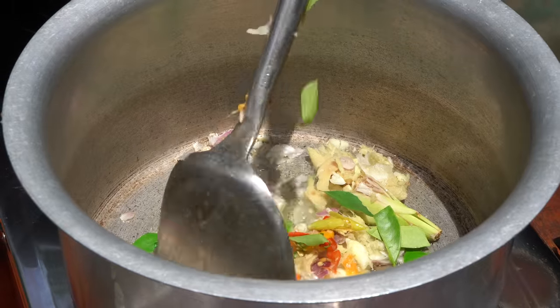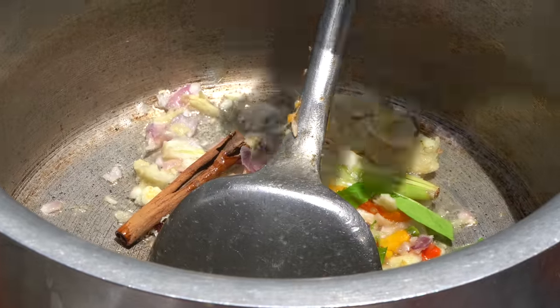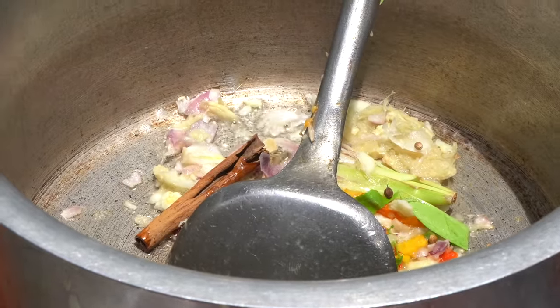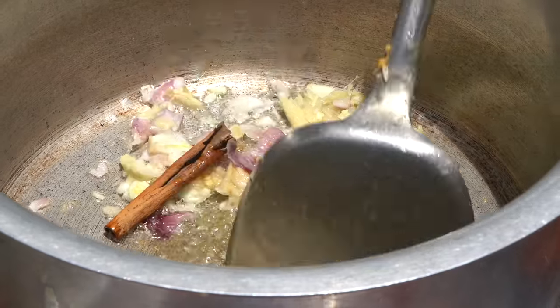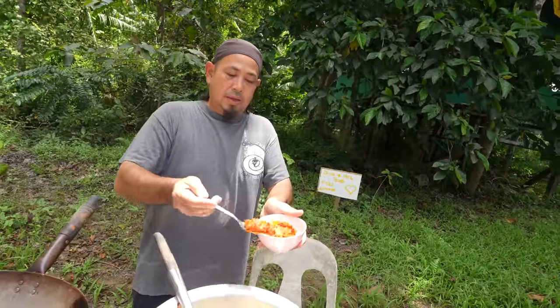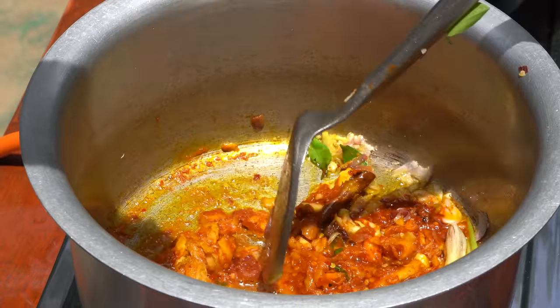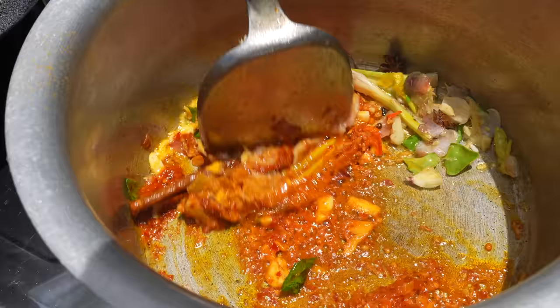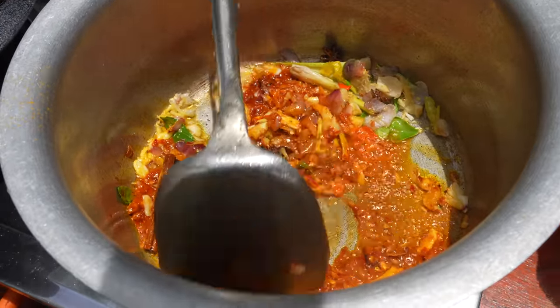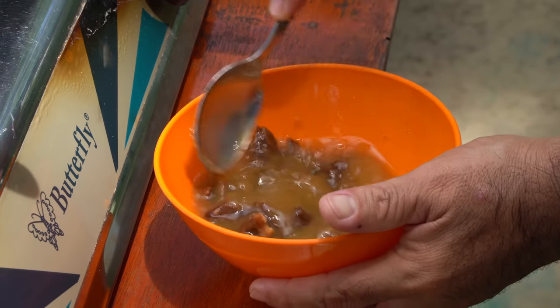So the style we're gonna cook the fish is Asam Pedas, where you've got garlic and shallots, and ginger, some chilies, some curry leaves, and then we just put some anise in there. Looks like maybe some lemongrass as well. Some sambal? Yeah. Chili sambal, yeah. Next up, add a little bit of tamarind with some water.